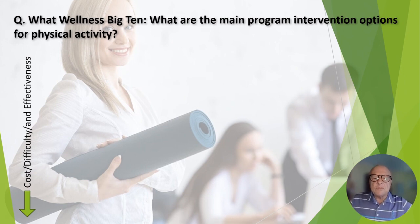So let's start with one of the least costly, and the least difficult, but not necessarily the most effective. That's having employees park further away in the parking lot. So if we bring that up and we continue to remind people, that becomes a strategy that we can use to help people get a little more mobility, activity into their usual life pattern each day.